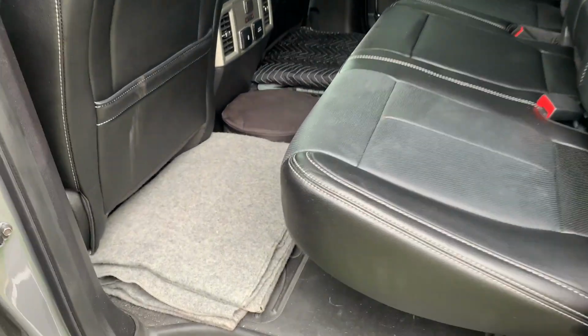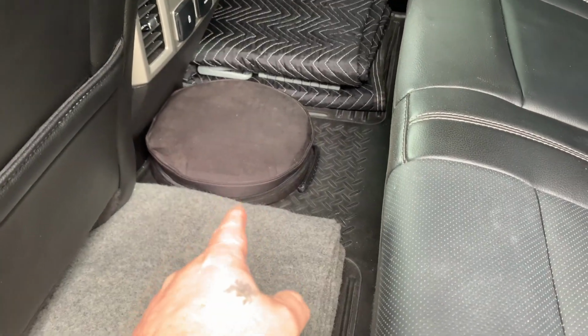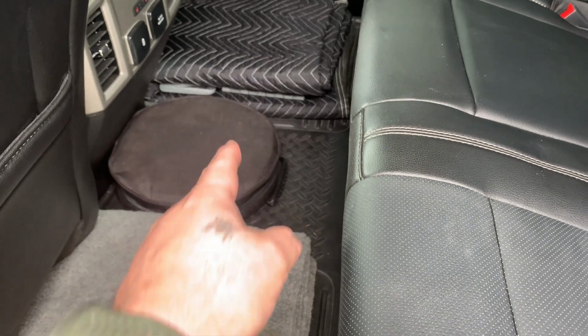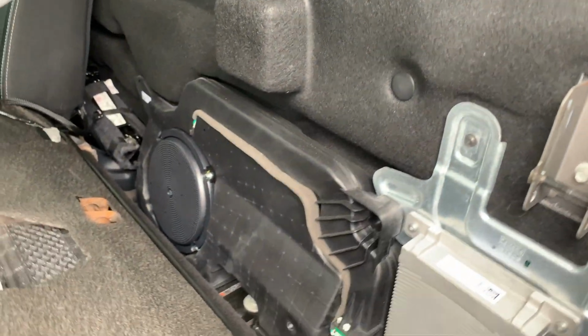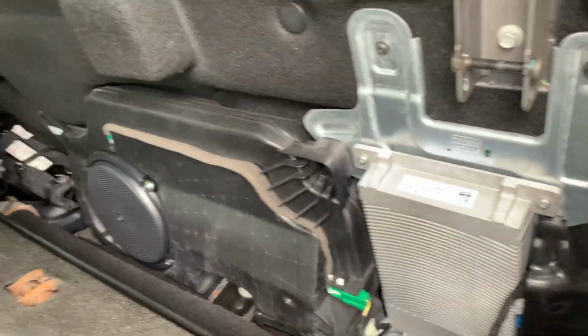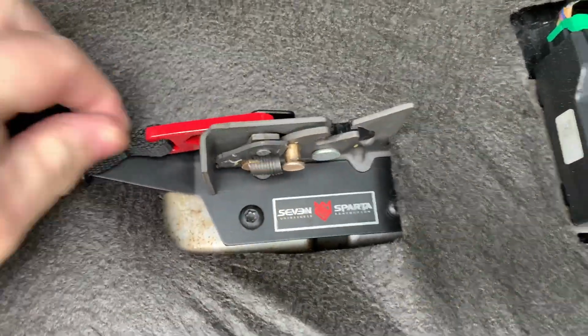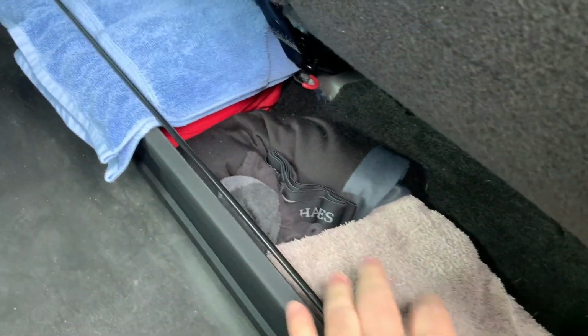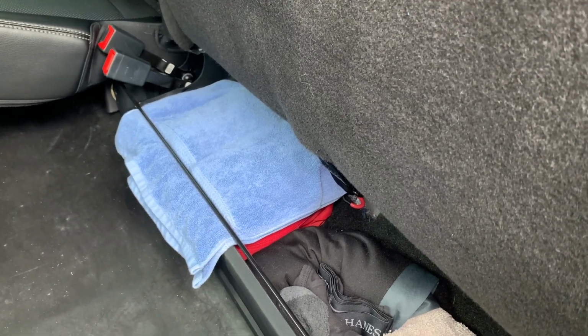All right, if we go over my truck, I like to have a wool blanket. I also have a pair of jumper cables, moving blanket, and a little step stool there. One thing I did do is I modified the back of the seat rest here so that you can pull it. It gives you a little bit of space to store stuff. I guess 7 Sparta is the one that made this little modification latch. And then underneath here is where I keep an extra towel, some sweatpants, underwear, and socks, just in case something comes up and I need that. Also have a little kit underneath there.